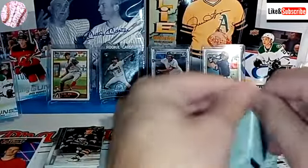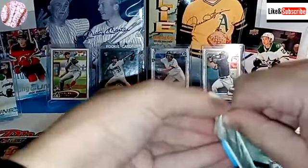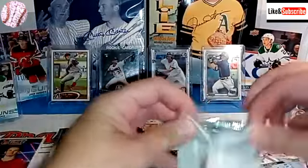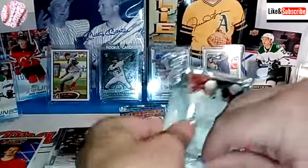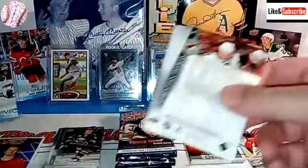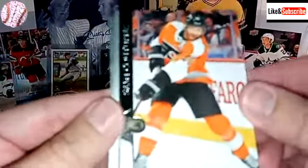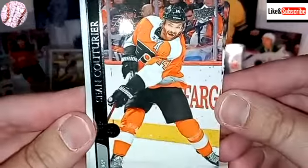So not too shabby. I was lucky enough to get a rookie Jack Hughes in the oversized Upper Deck from last year, but that's the only Jack Hughes I have, so I'm really hoping to maybe pull a second-year card here as well, as we try to refocus.